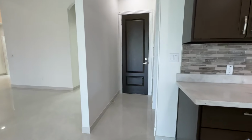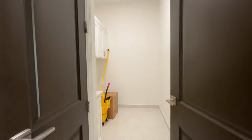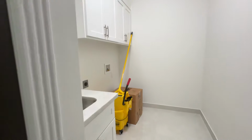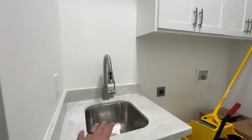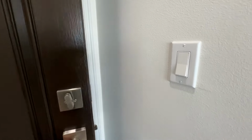And so over here, you're gonna have the washer dryer room. Pretty nice. Floating cabinets, your own little sink. All nice. But wait, I know I usually show the garage towards the end, but this one's really nice.